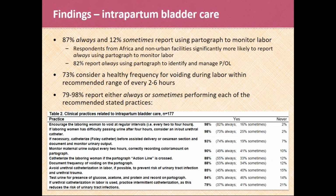Of those who report using it to monitor labor, 82% report that they always use it to identify and manage prolonged obstructed labor. I want to pause here and note that the reporting of partograph usage in the survey is higher than many studies relying on record review and observational data, indicating the possibility of bias in the survey. Nearly 3/4 of the respondents report that a healthy frequency for voiding during labor should be within the recommended range of every 2 to 6 hours.